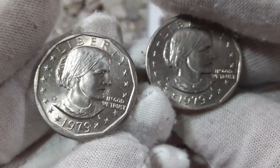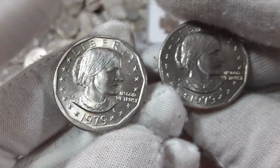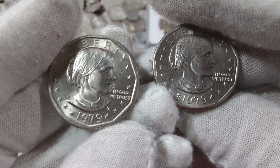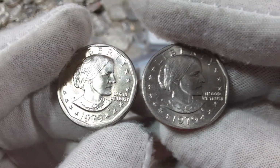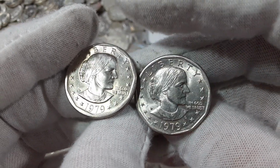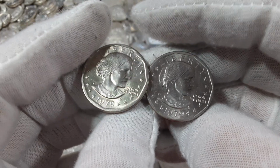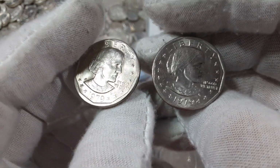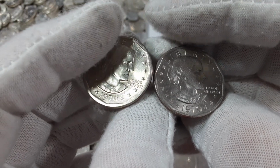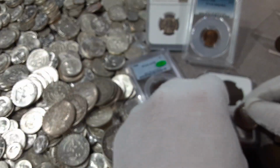And again, it's not focusing. Don't you love that focus? There you go. If you'll notice the one on this side, my left, the date is really close and the rim is a little wider. And the rim is thinner on the right, if I don't drop it, and the date is also further from the rim. So this on the left is the harder one, which is collectible, which is cool.